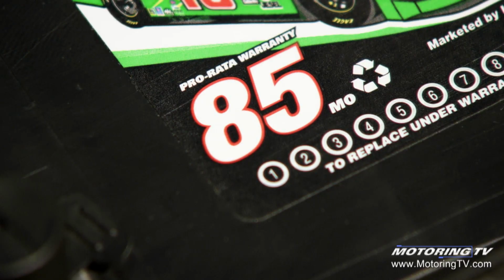So think about it when you're buying. More money spent up front will give you better performance, longer warranty, and more life to the battery. That's your motoring tip of the week.